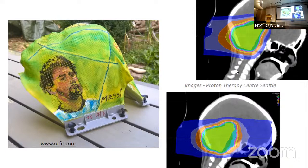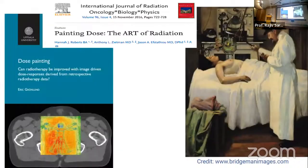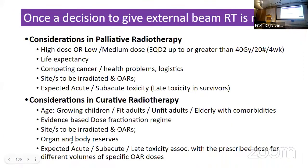That means your PTV gets this much dose, and the area that you do not want should not get that much dose. So painting dose. So dose painting, when this concept was new, it was that. Actually, there is a paper on this, the art of radiation. So this is dose painting. This is, I think, someone's PhD thesis. You can see this universal man in this. With different doses you can paint.